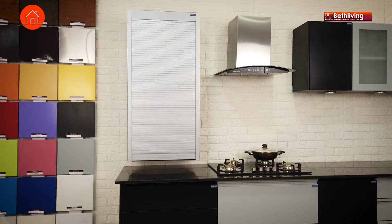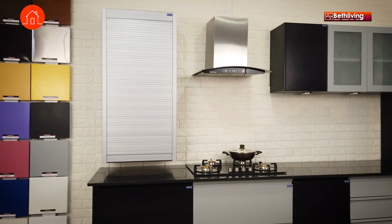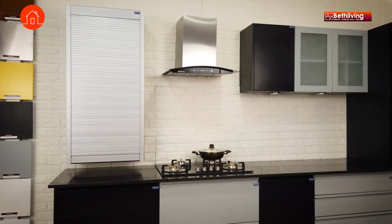There's no question about it sliding. Absolutely, it can take up to 200 kgs of weight. Even once you place the granite on the top, you can even climb up on the top of the kitchen. Nothing will happen.